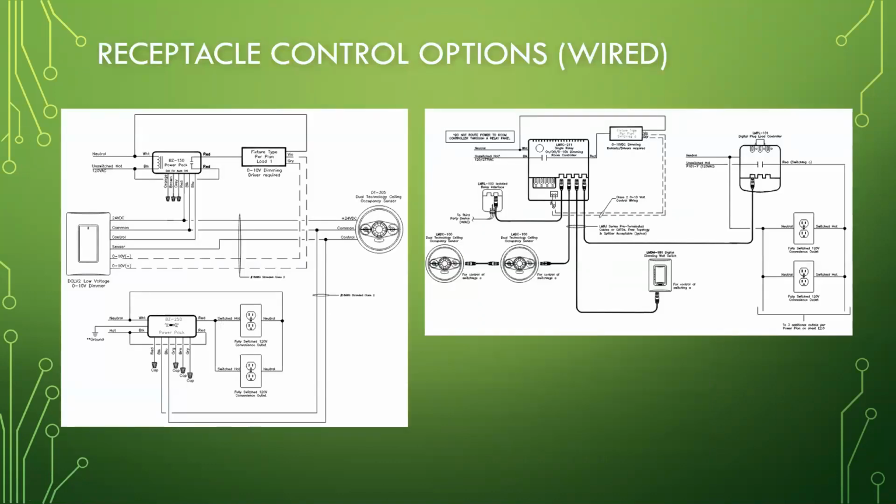So to wrap things up, I want to go over some of the offerings that WattStopper has as solutions for plug load controls. They're one of the manufacturers that has quite a few different options depending on what kind of system you're using, anywhere from your analog power packs all the way up to your digital room controllers and even some wireless applications.